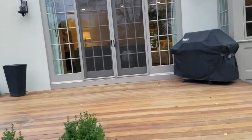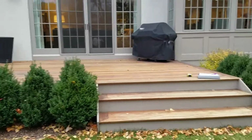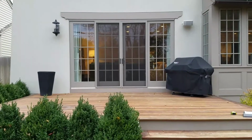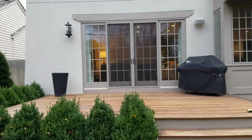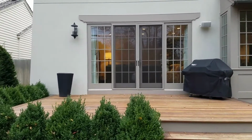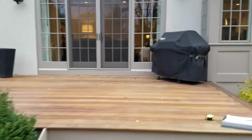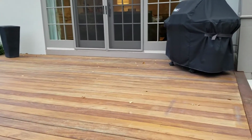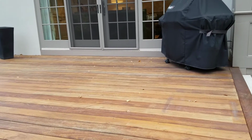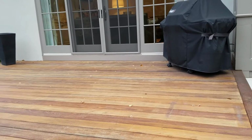Because the door is so wide, we have to do a step going all the way across. Otherwise, it would look goofy. So I want to say it's 12 feet wide, 1 foot deep tread. There'll be a total of 3 risers, and the landing will be 2 feet deep, and each step will be 1 foot deep.